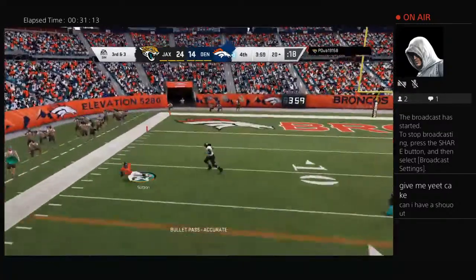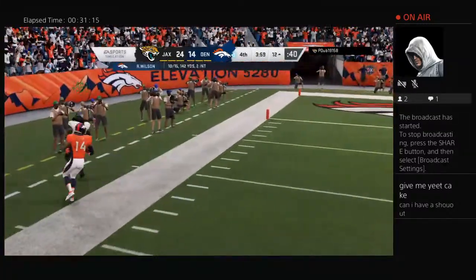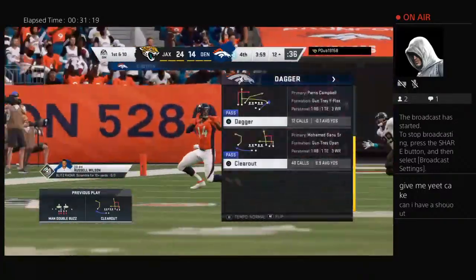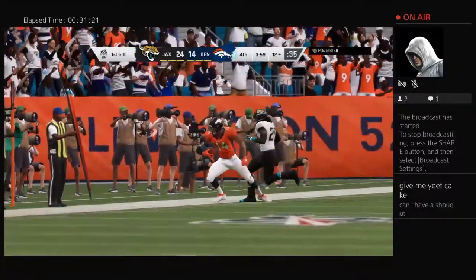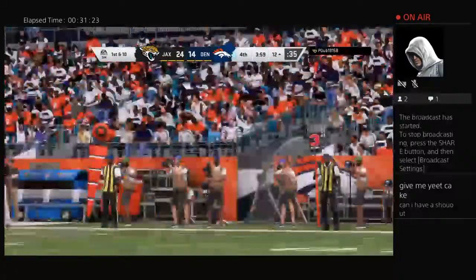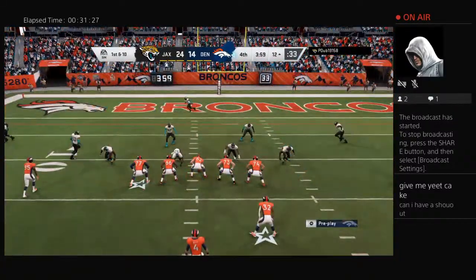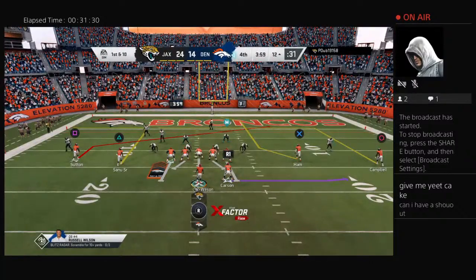Throwing again here, Wilson. He's got a man. It's Sutton that's complete. And he'll be out of bounds, taking it just shy of the 10 at the 11 or the 12. They call his number again. It's his 6th catch and a first down. Wilson now 6 for 6 since coming back out of the locker room. It's 1st and 10.